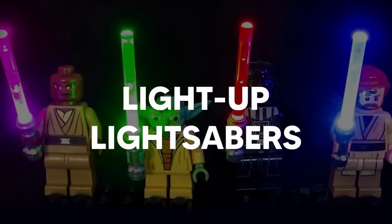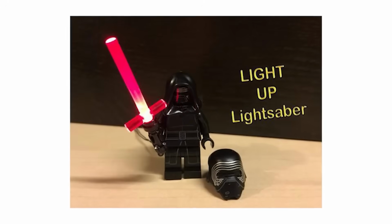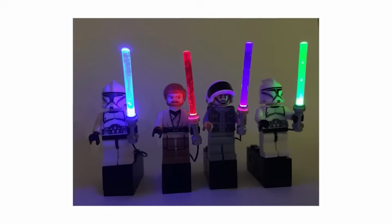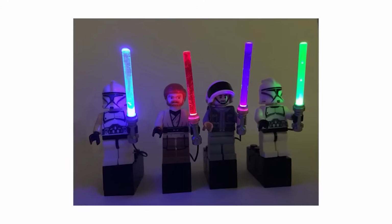Light up lightsabers. Oh boy. Picture this, LEGO Star Wars lightsabers that actually light up. I'm not joking. Sounds like a fantastic idea, right? I mean, who wouldn't buy it? Well, in theory, yes, but in reality, there was a major glitch with it. The specially molded minifigures designed to hold these illuminated lightsabers came with a big catch.